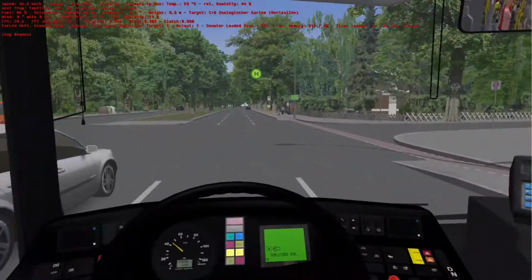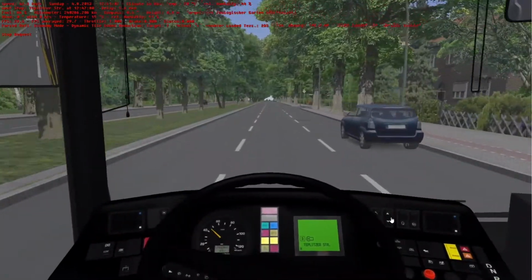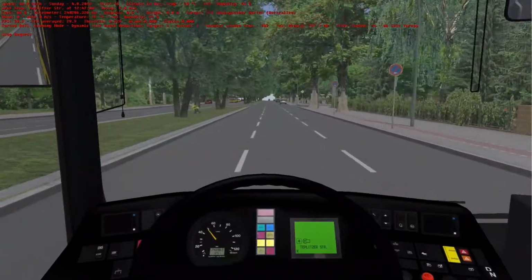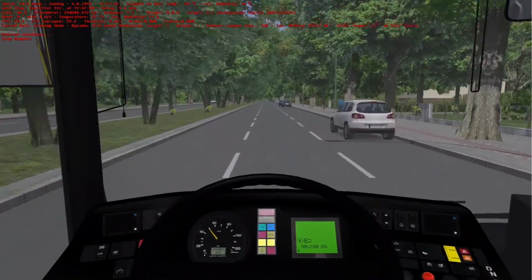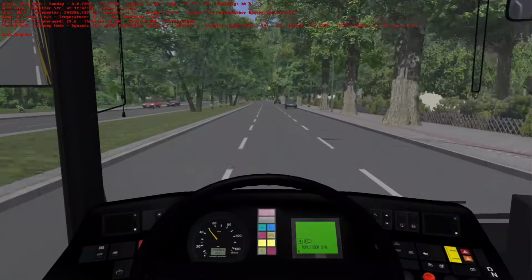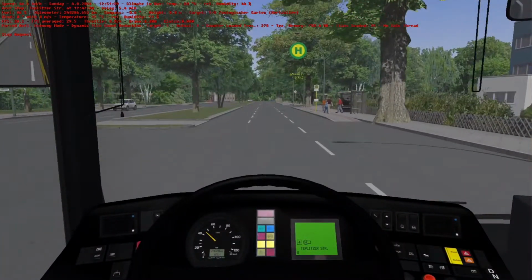Nope. Yep. Nope. I saw people coming out and I thought that was my stop. Cruise control would be helpful on this, but it's a bus, but then it's an express one. Is it this one? Nah.